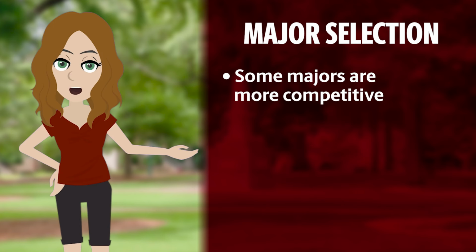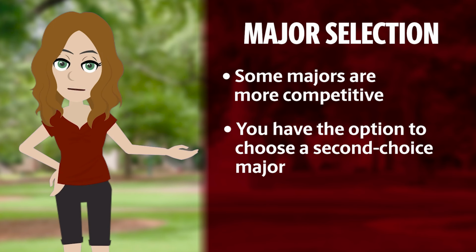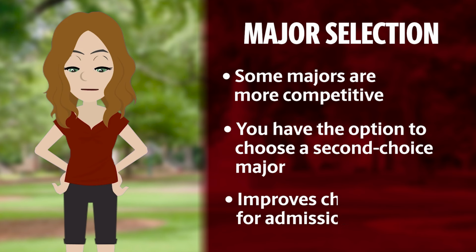Some majors are more competitive than others based on student interest and available capacity. You have the option to choose a second choice major in case we need to consider you for something other than your top major. This isn't a double major, but it's instead a way to improve your chances for admission to the university. Undecided is one of the top 5 major selections, so there's no pressure to choose now.